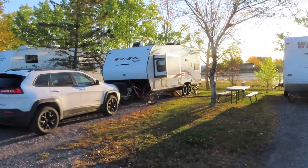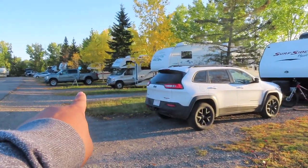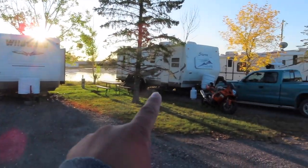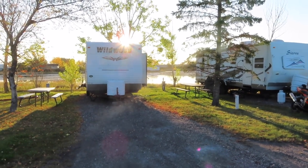Let me show you the part of this park that I do not care for. It's this very large pond that stretches from where our rig is, which is way over there, to almost to where the highway is. The stagnant pond is almost as big as the park.